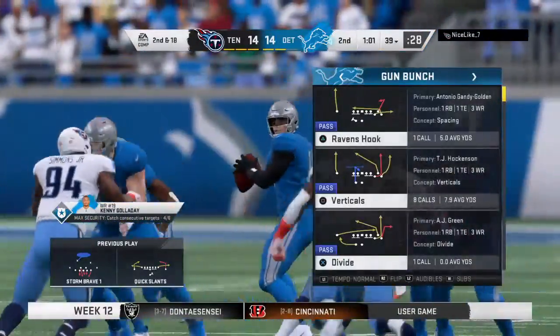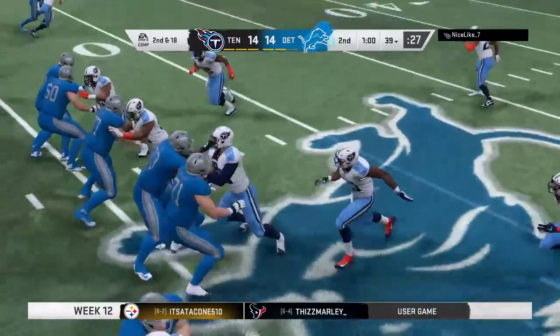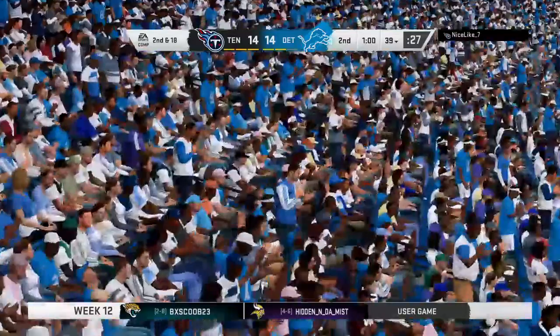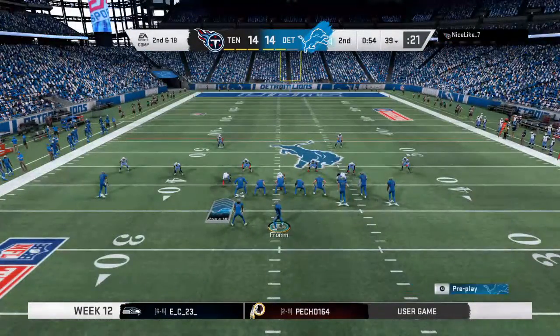What you're hoping is that you get a clue that maybe there's going to be some pressure coming at you, and you change the blocking schemes. Maybe you go to max protection. The biggest one is maybe you bring your running back in to try and keep you clean. But in that case, that didn't happen. Zero accountability, and a sack resulted. So that complicates things a bit here.